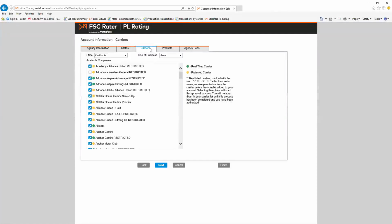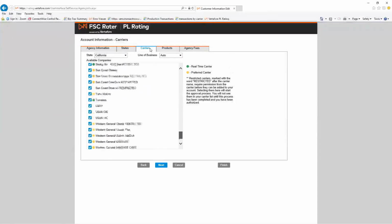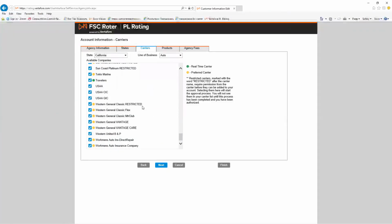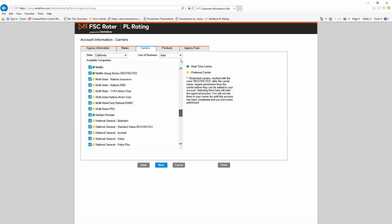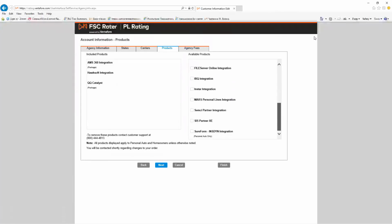On the carrier tab, here is where you can always see all of the available carriers, and you can make choices for which carriers you have selected by putting a check or an uncheck in it. You have auto, home, and dwelling fire available for each of those lines of business to select the carrier. Here on the products tab, if you change your management system or get a new management system, you can see on the right-hand side, I have the ability to select the management system. Here on the left-hand side, you can see I have our account that is a test account set up with 3 common management systems.